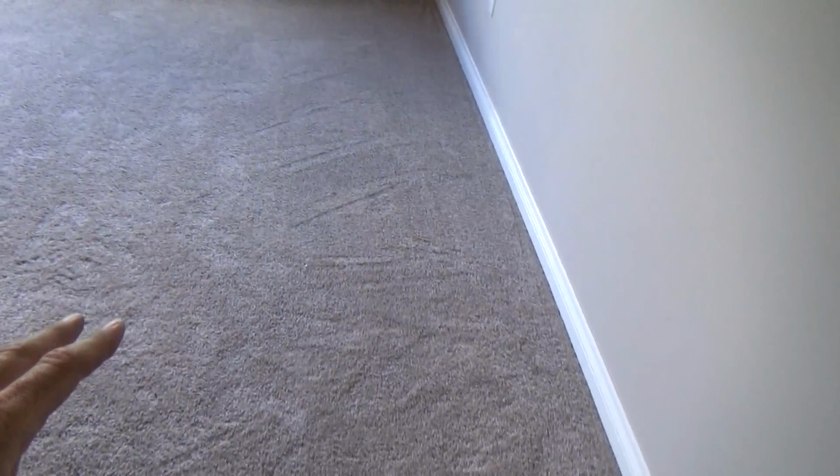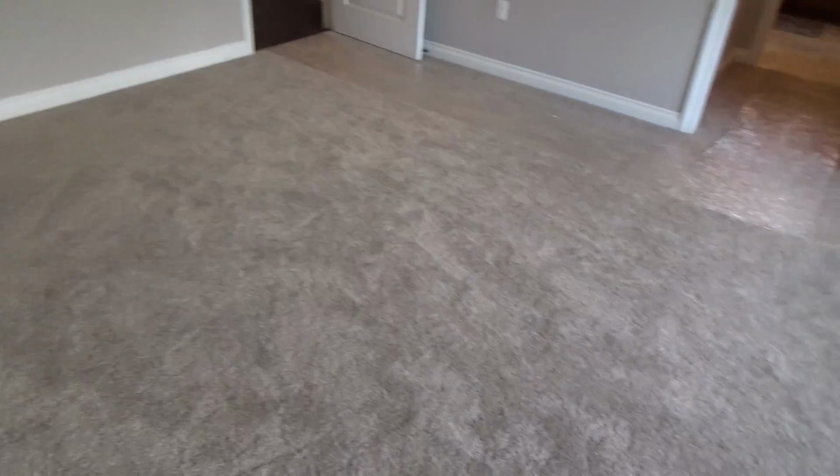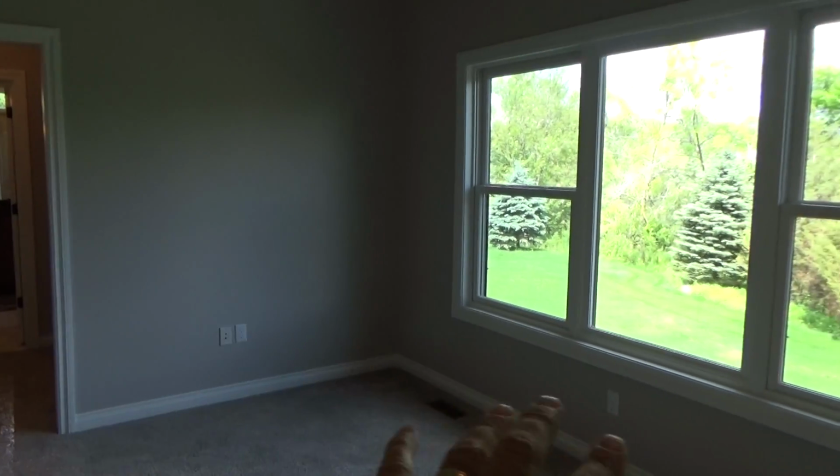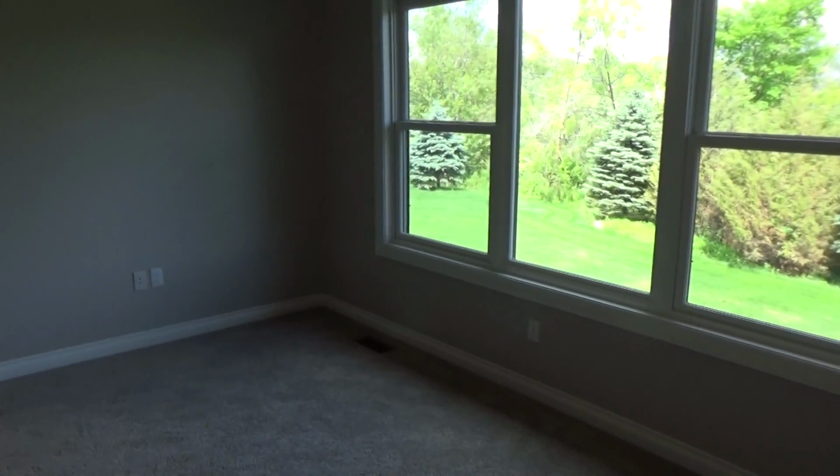Carpet is 46-ounce Shaw carpet and has an 8-pound pad under it. Very, very nice high-quality flooring system here. Bed would go here. On the opposite side of the room, we put cable and phone. You can put a flat screen up on that wall. This room is big enough for a couple of chairs by the windows.